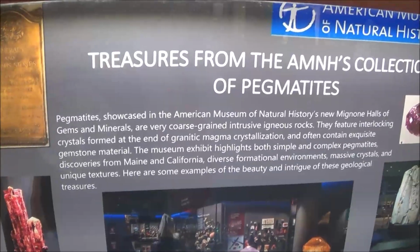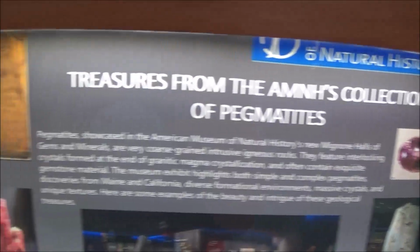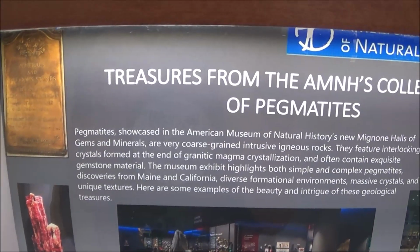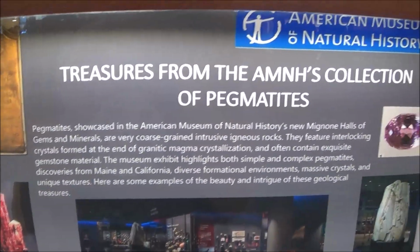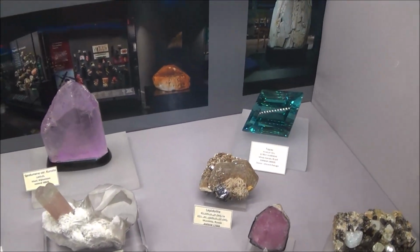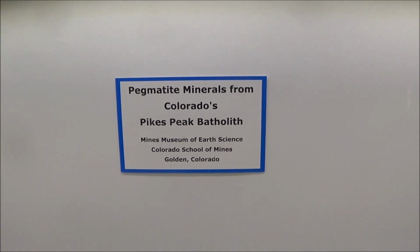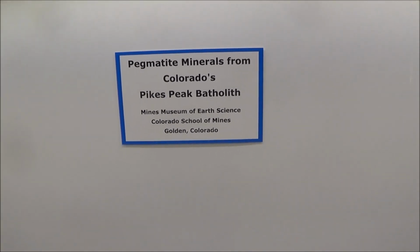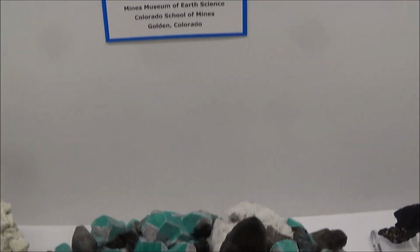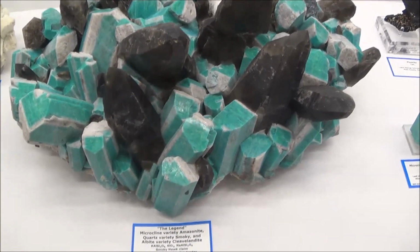Pegmatites, showcased in the American Museum of Natural History's new Mignon Halls of Gem and Minerals, is a very close-grained, intrusive igneous rocks. Look at this huge topaz. Pegmatite minerals from Colorado's Pikes Peak batholith. Colorado School of Mines will make a slideshow here. The legend.